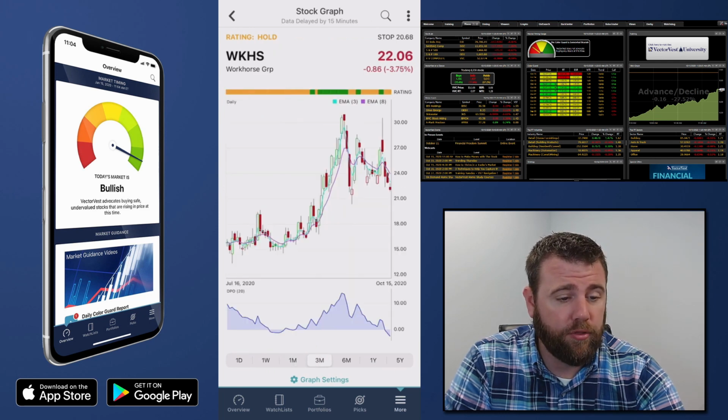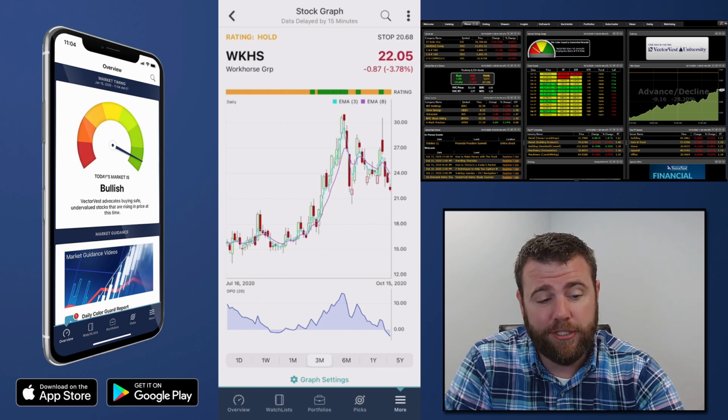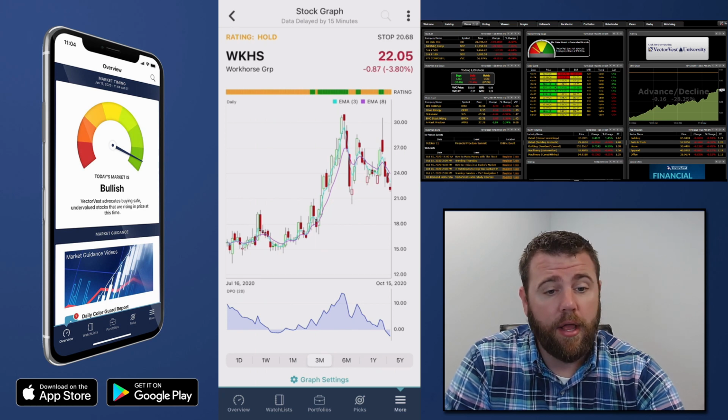Let's zoom out to a 3-month. On a 3-month, you have lower highs starting to form, potentially heading towards lower lows. The 3 and the 8 are negative, so definitely a not category right now.